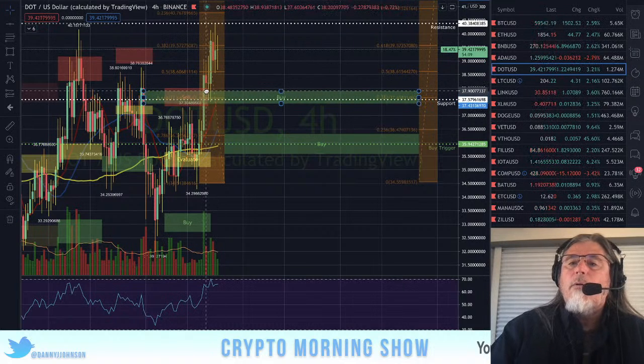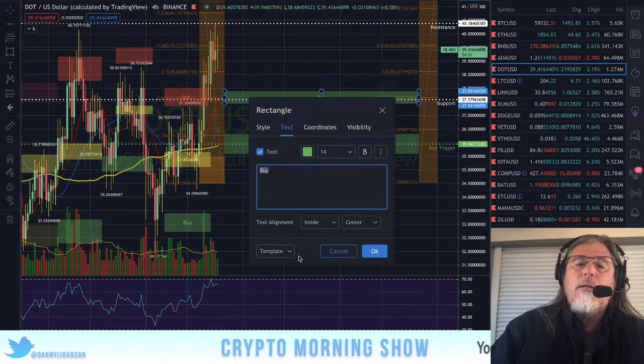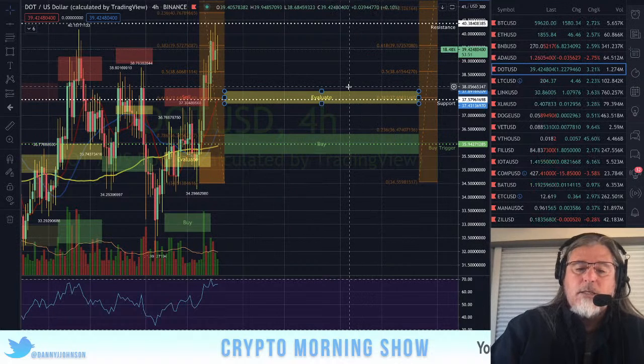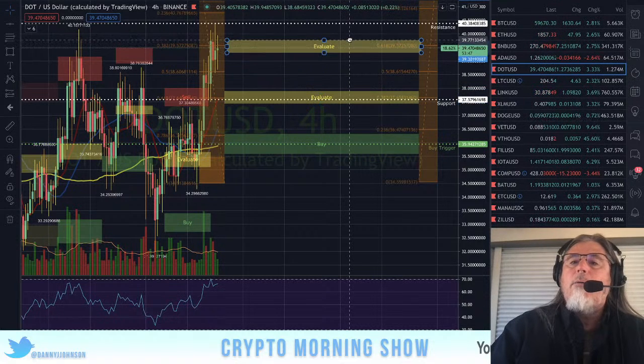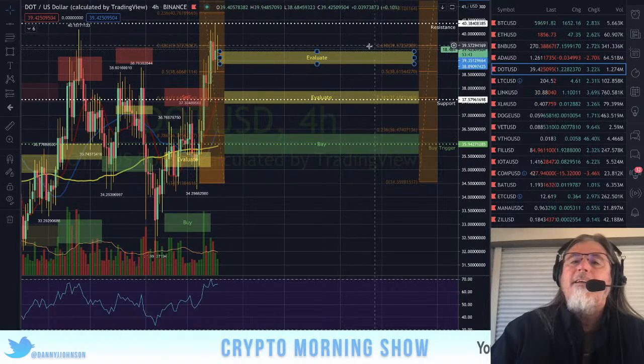There we go. And what I've done is set up templates. So I can go in here for my evaluate. I'll just double click on this rectangle, go to my template. I have all the attributes for evaluate, yellow for the text, yellow for the background, hit OK. And then I can just hit Control C, Control V, Command on the Mac. Now we're getting into some more efficient ways of doing this.